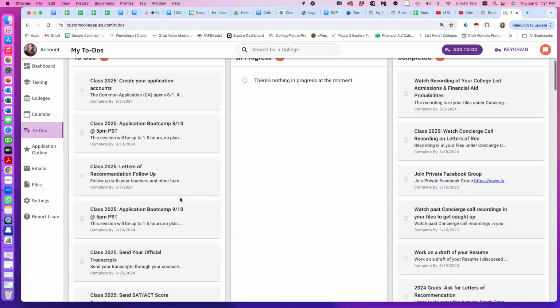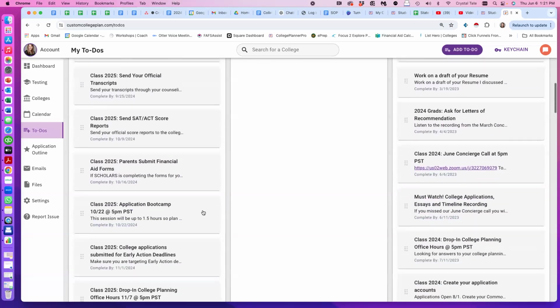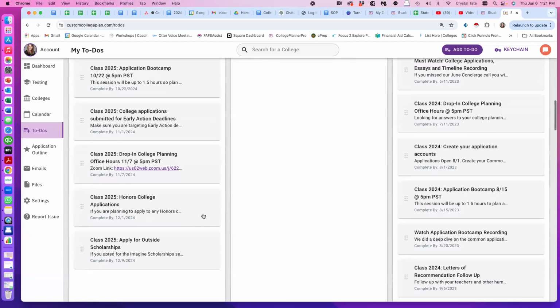Each of the boot camp dates has a specific action item and then homework that is getting assigned from session to session. So it is not the same call each time. These are building on each other in order to make sure that students are set up for success and getting their applications in, typically for those November 1st to December 1st deadlines. But then you'll see the other aspects of applications also interspersed in here, which is just helping them to stay on track to make sure that they're getting the rest of that in.